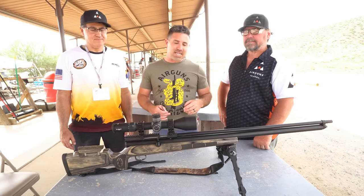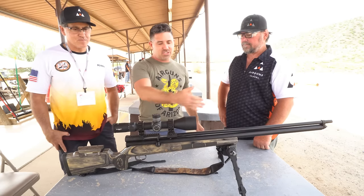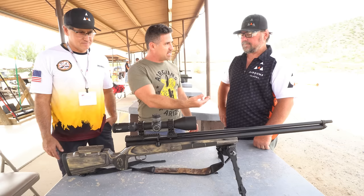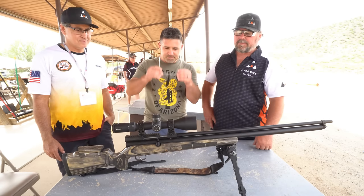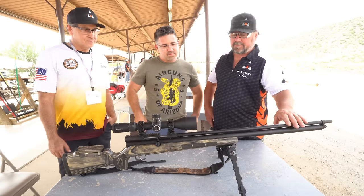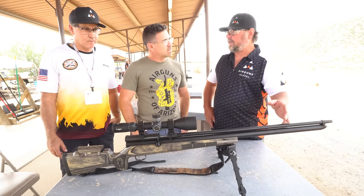And Kip, I think I'm maybe just going to let you run with it to begin with. A lot of these guys don't even know what this is, so maybe start by taking them through it end to end. Sure, no problem. The Bushbuck was designed to be a very simple rifle. Very basic, very tough for hunting.